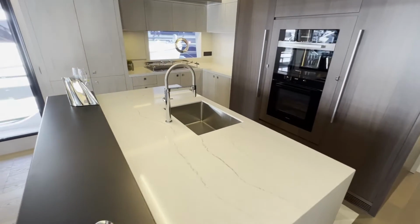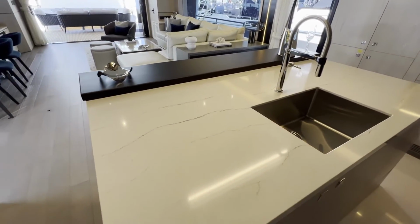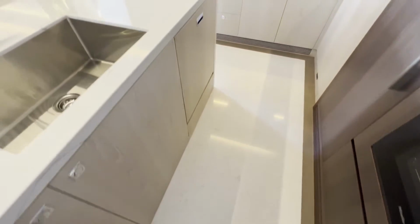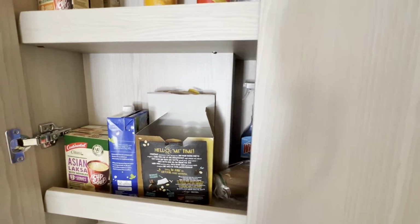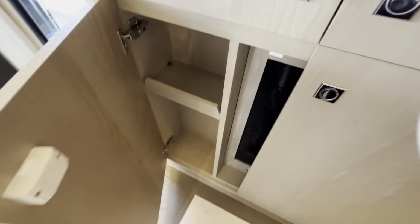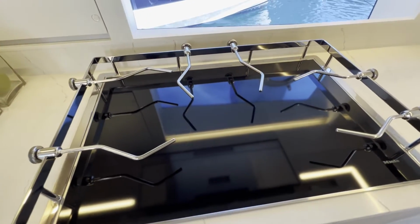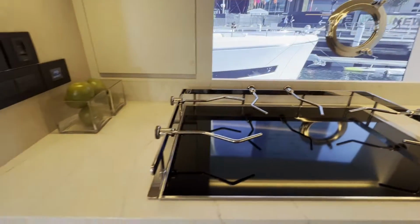Let's enter the galley. Oh my gosh, this is so roomy and so beautiful. Looks like quartz countertops, and the floor matches the countertops. Very nice. This looks like a pantry. Oh yay. Nice. Okay, more room here. Very nice cooktop. Induction. Here's the fan here. Lots of little drawers.